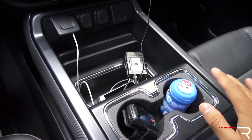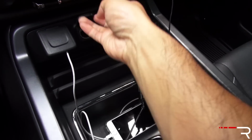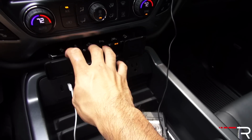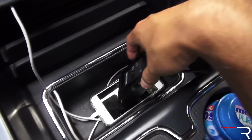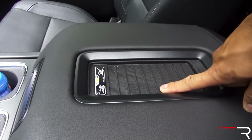Now, one thing I've always appreciated about this truck is all the storage here. You can see you have all your different power outlets there. There's an actual household outlet there. There's 2 USB ports there. Then you have this huge storage area here that can store pretty much lots of stuff. Big cup holders here.